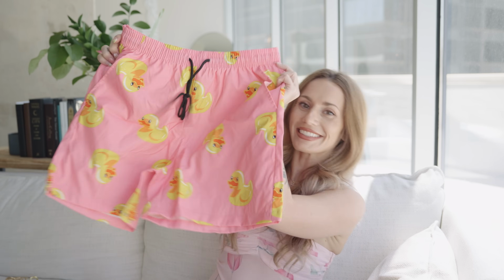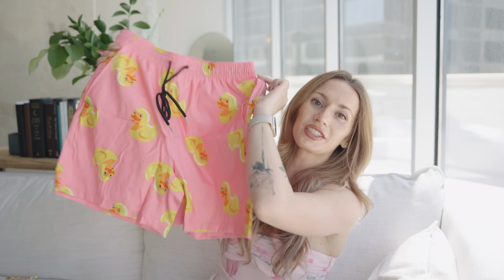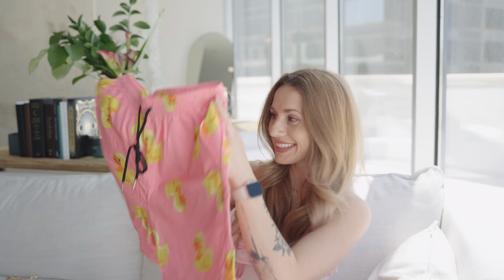And in the spirit of seeing something adorable on TEMU's website and having to get it for my boyfriend because I can't say no, I got him these. Aren't these so cute? Little rubber duckies. These are swim shorts, so I have no idea how they look on because he's actually traveling for work, but so cute. I cannot wait for him to try them on.